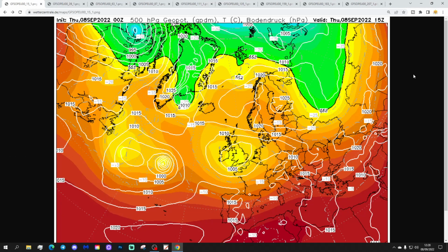Right, so situation across Europe today. Trough of low pressure is sitting across Ireland and the UK. We've got high pressure up over Scandinavia, and we've got relatively weak pressure across southern and eastern parts of Europe. The remains of Hurricane Danielle as a deep area of low pressure in the middle of the North Atlantic.